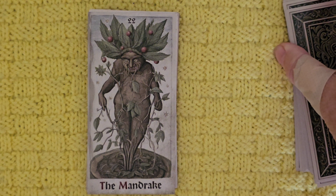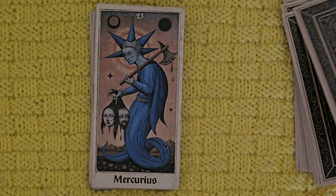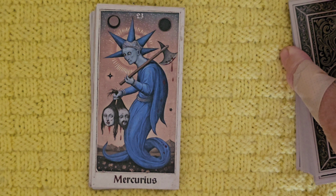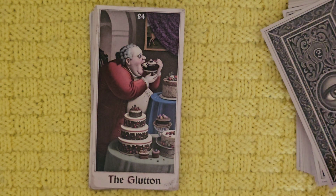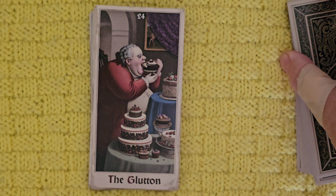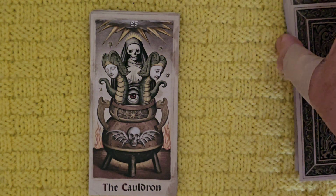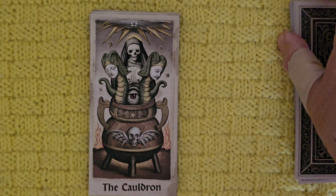Oh, Mandrake. I love the Mandrake in the Botanical Oracle. I really like that one. Oh, Mercurius, so presumably Mercury. Interesting, this headgear here. Decapitating people for some reason. The Glutton. One of the 7 deadly sins, isn't it? The Cauldron. So we've got, is that the 3 witches in the cauldron?